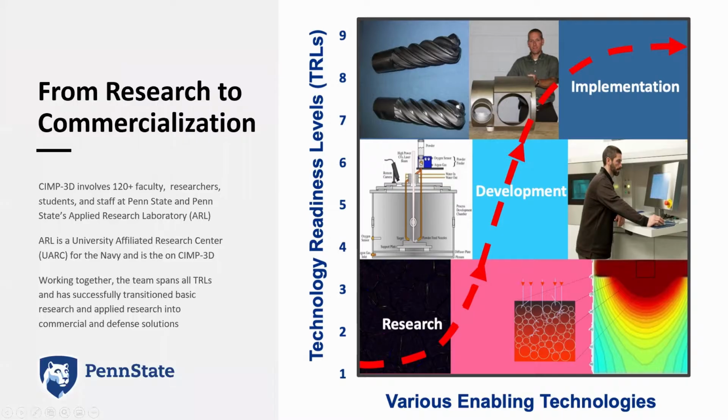I think the other aspect that makes us unique is that by working with Penn State and the Applied Research Lab, I sort of call Sim3D sort of a joint venture. We're not a separate company, we're part of the university, but nonetheless, we can do research and translate that into commercial and other solutions that are out there. And so many of the times we're working with companies on doing that as part of it.